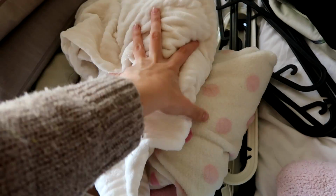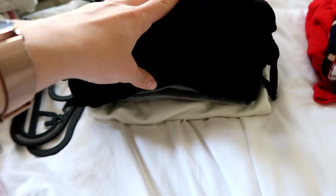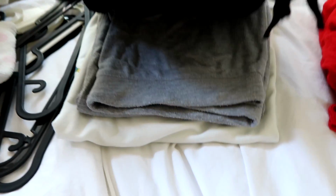So I actually only have one of my onesies over here. I think the other one's at my parents' house. And I have this fuzzy poncho thing. So those are gonna go up in my closet. Then these are the loungewear sets that I'm wearing. Just 2 sets. One black velvety one. And then this pair of sweatpants and a sweatshirt. So that's just 2 pairs.